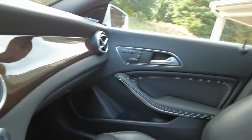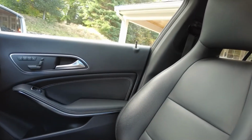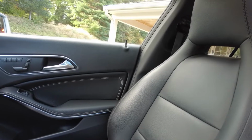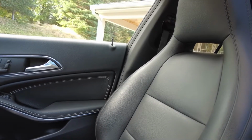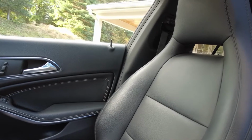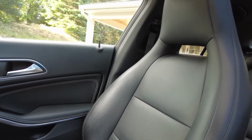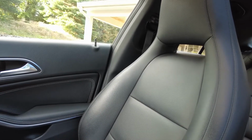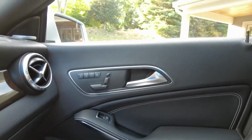We have a premium package with tons of cool features, multimedia package. We have the driver assistance package with blind spot and Distronic Plus. You have to try that. And we have a very nice polar silver, bi-xenon headlamps with LED tail lamps, and we have the power passenger seat, which is a nice feature to have.